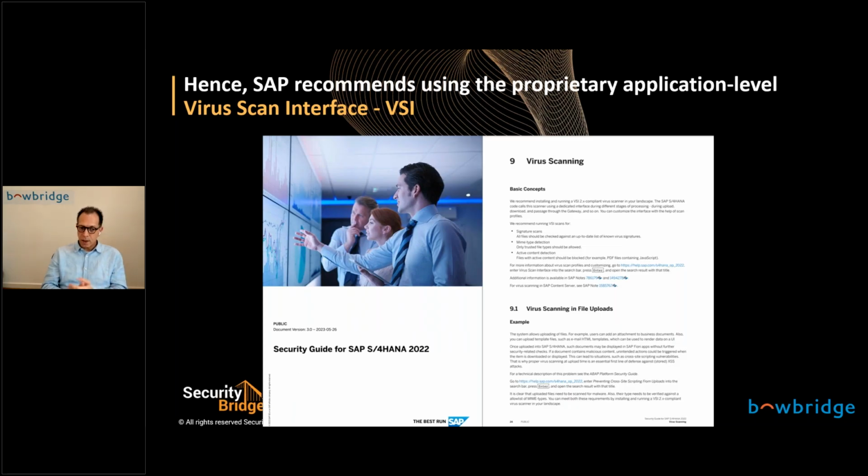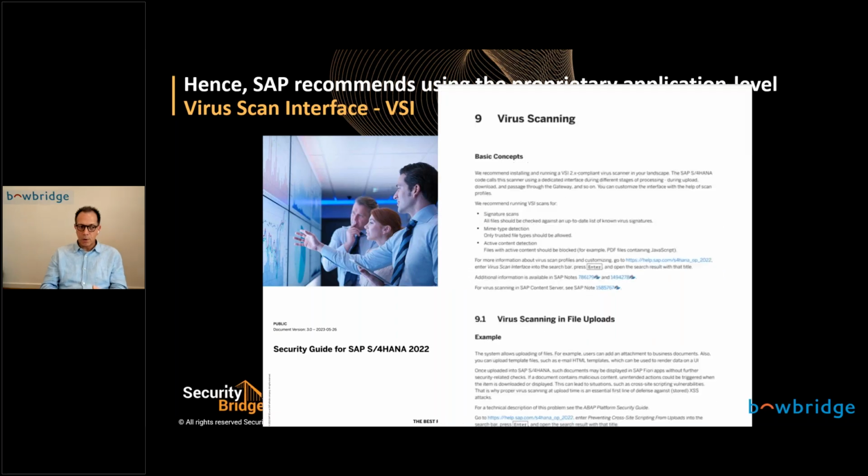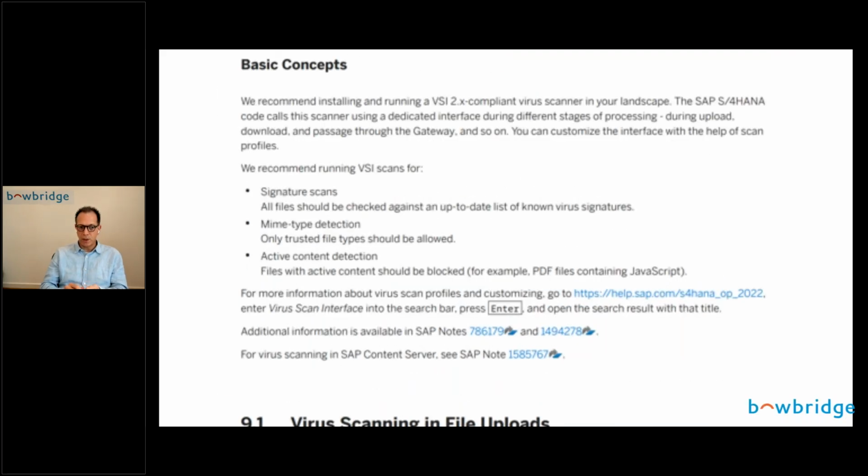And in the S/4HANA security guide, SAP actually points out in detail that their recommendation is to scan files that are uploaded into the SAP application, use signature-based detection for malware, and use MIME type detection, which is made to ensure that the file that is being uploaded is really what it pretends to be. And also they recommend the use of active content detection, which is detecting any executable type of content that's embedded in a file that may not be malware by definition.